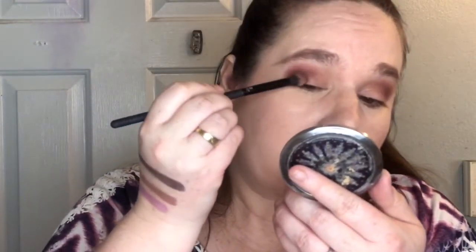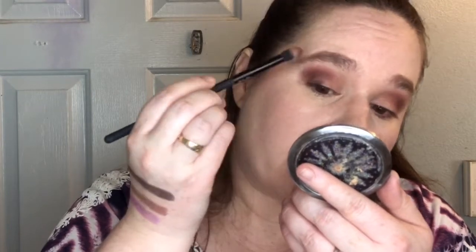I totally get everybody's deal with these. The blend is gorgeous. So now I'm taking Taboo and I'm just building up that outer corner. So I didn't really put on a lot of concealer because I wasn't sure how these were gonna do for fallout. I don't see any fallout at all. Love that.